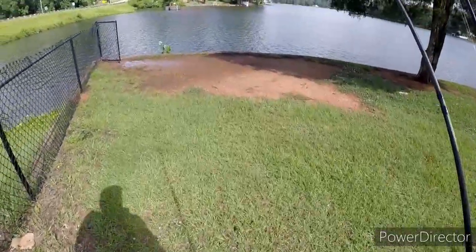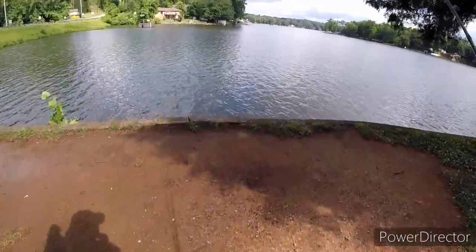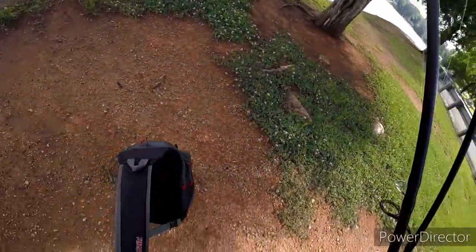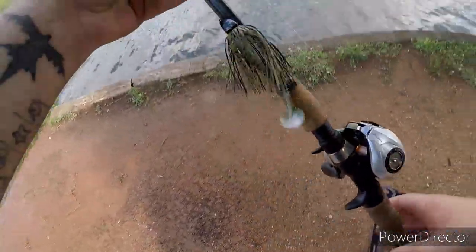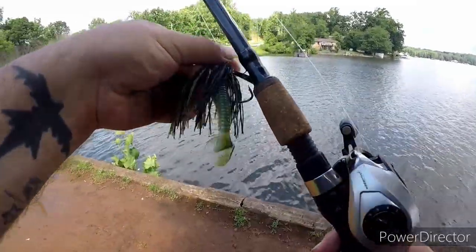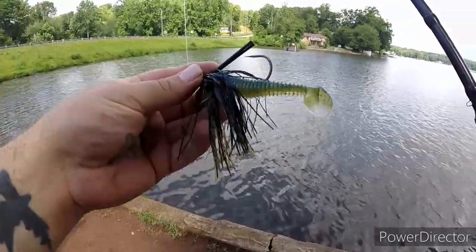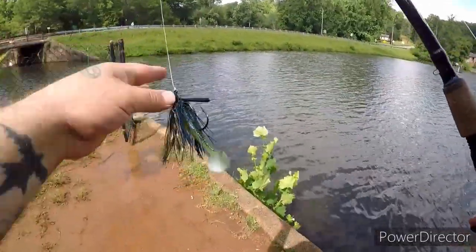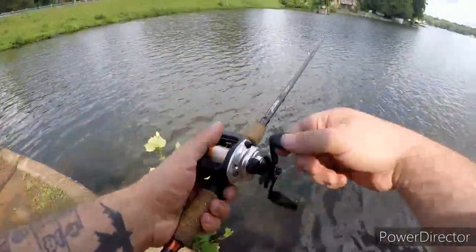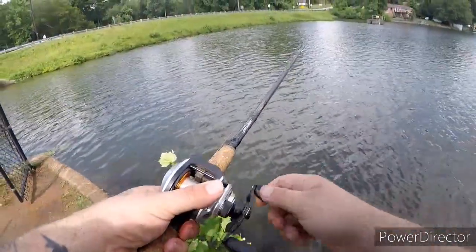I guess we should begin our journey over here in the corner above the spillway. I'm gonna start with movement. I'm gonna start things off with this Six Sense hybrid jig with a dirty little bluegill pattern. Let's give it a shot. Let's see if this little swim jig will pull anything out.